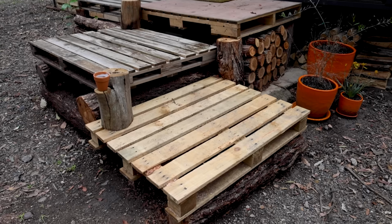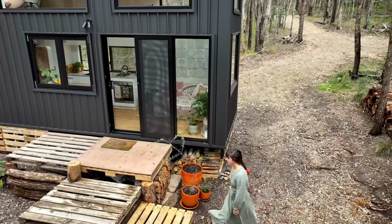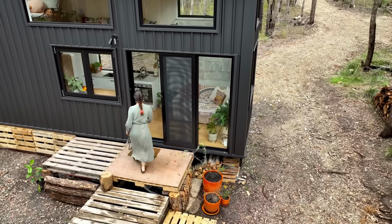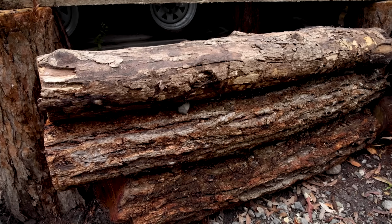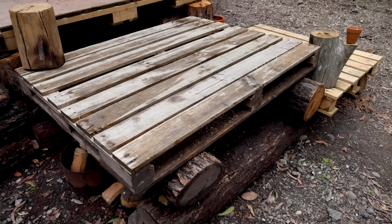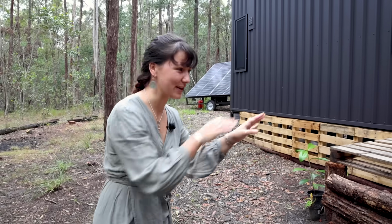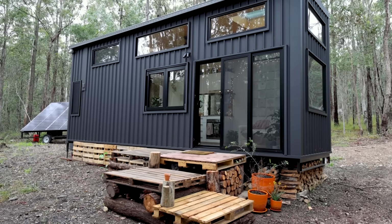You've got this very cool pallet deck as well. I love how you've done this. Oh no, it's temporary for sure. It was just to get me up and into the tiny house. The logs I had chopped down from the trees that I've been chopping down, and weirdly enough, this pallet here was actually the most stable one out of all the others that are there. I love it. It's rustic, but it's cool. It's rustic, but you just stand on a certain point and you'll feel like you're surfing. Okay, I'll go easy on it then.